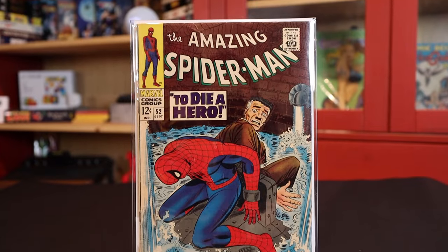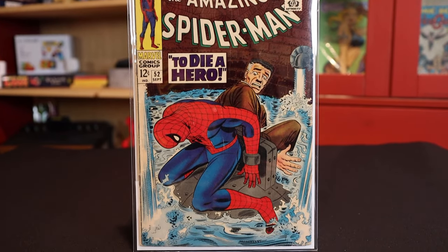And we obviously see that on the cover of this book here. All right, the last two books in this collection are definitely my favorites. And the first one up is Amazing Spider-Man number 52. This is the third appearance of Kingpin, and I just love this cover. It's got some awesome artwork by John Romita on here, and I just can't get enough of this situation.